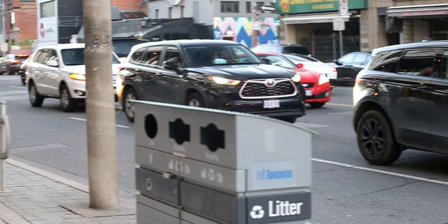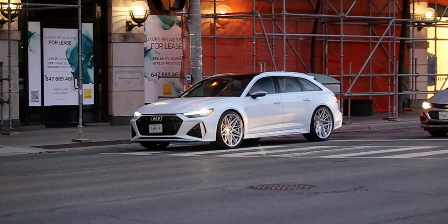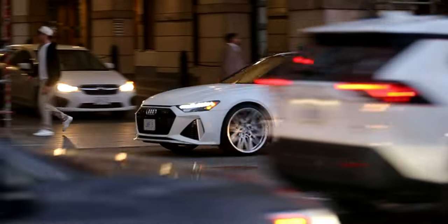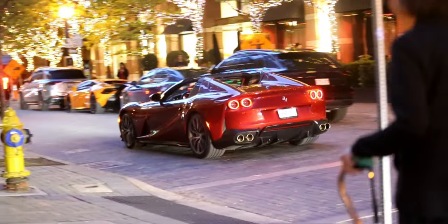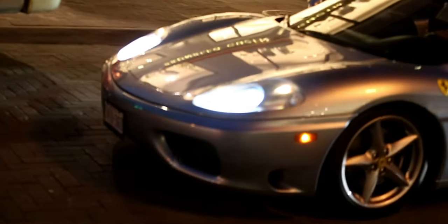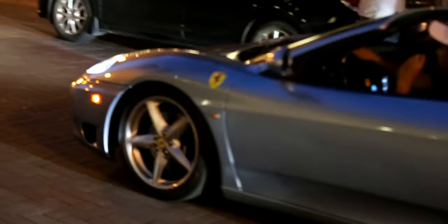So good. That looks so good. And it's here. Just went down the avenue. Wow. Good spec. Beautiful, my friend.